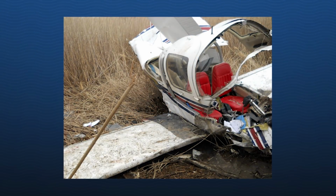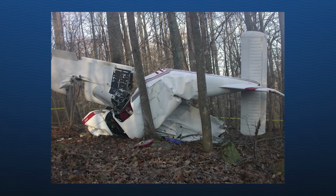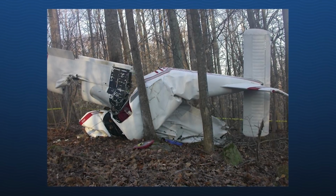I'd like to talk with you about something we may not often think about, the condition of our aircraft's fuel selectors. At the NTSB, we've recently investigated several accidents in which worn fuel selectors led to fuel starvation and a loss of engine power. Two of those accidents resulted in fatalities. We've seen some commonalities in these accidents.